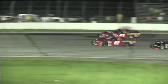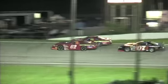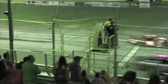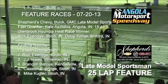Cassten pushes up a little bit down the backstretch. Drag race into turn 3. Jason Timmerman right there in third. Cassten gets loose. Here comes Timmerman on the inside, and the checkered flag flies for Jason Timmerman. Unbelievable finish.